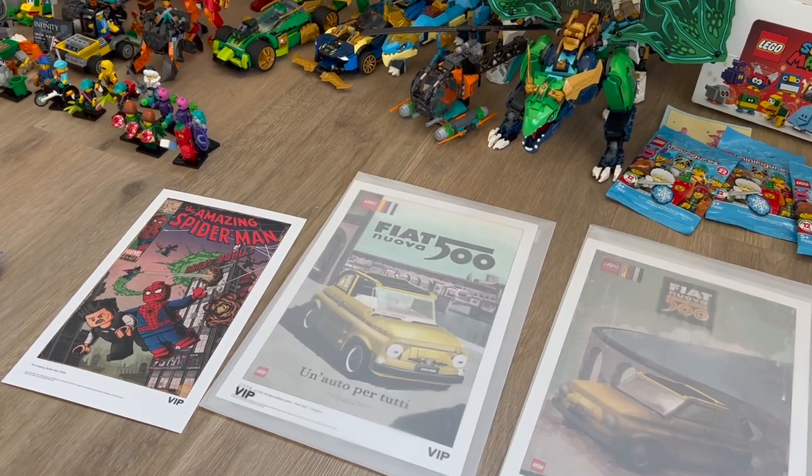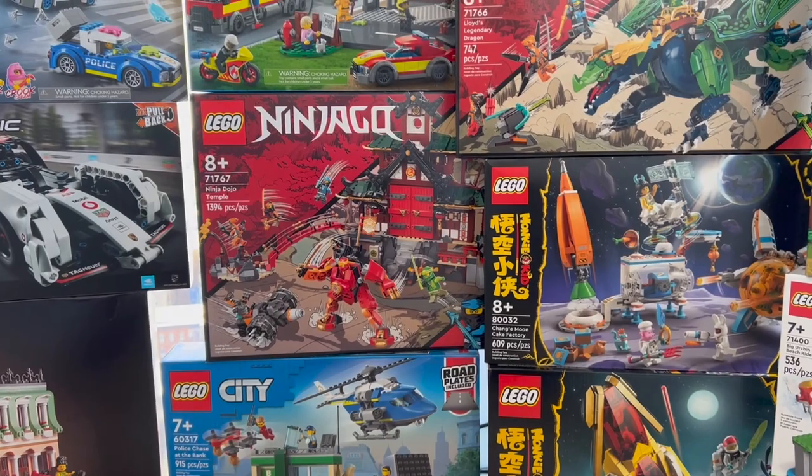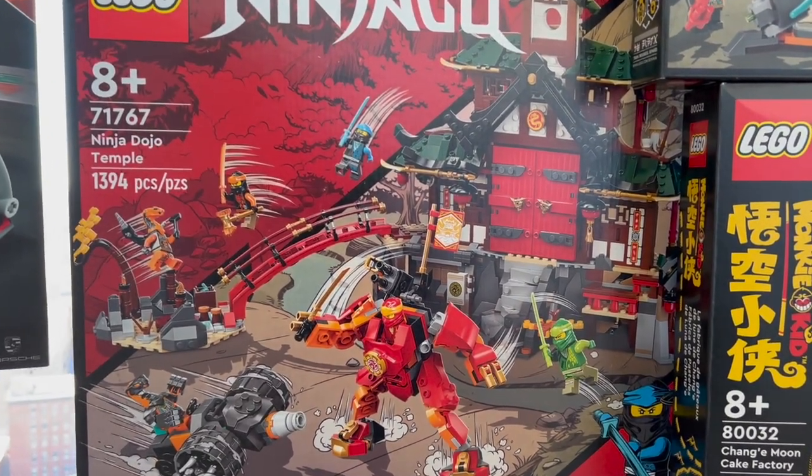Moving onwards though, we can actually take a look at the actual sets themselves. And we're going to be again breaking this up by theme, so do refer to the description for that, starting off with Ninjago. This is the flagship set of the wave, the Ninja Dojo Temple.